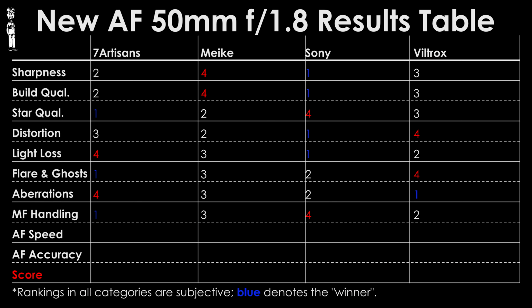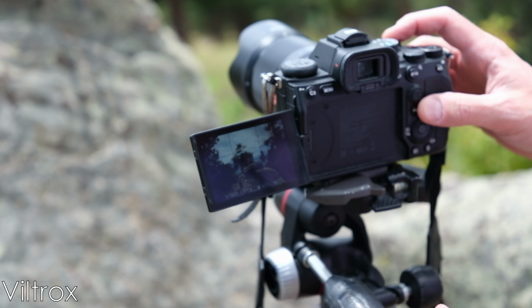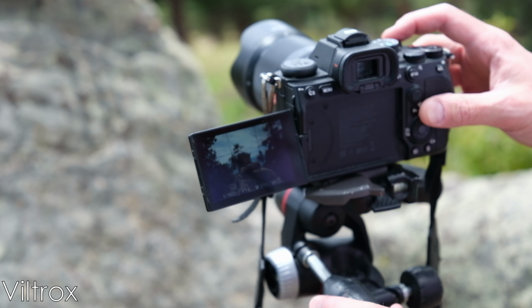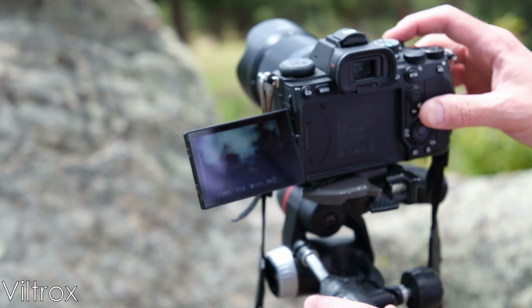The Viltrox takes last here because I tested it 8 times, and on 6 of those, it could not deliver focus confirmation at all. And when that happened, the autofocus box on my Sony A7 IV screen turned purple instead of green. This was an abysmal result. And combined with the inability of this lens to reach infinity focus, it makes me think it's a lemon.